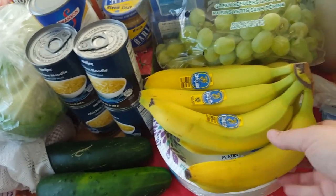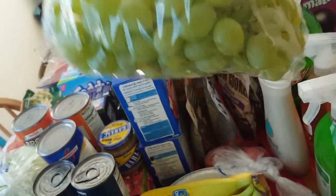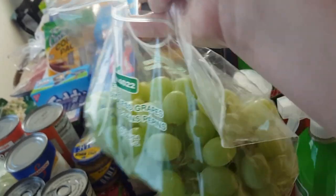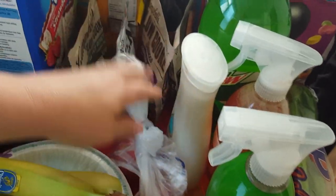A bunch of bananas. They were 59 cents a pound, and this is about 2 pounds. Bag of grapes, they were $1.68 a pound. Then we got two Roma tomatoes. They were $1.69 a pound. I think that was like 89 cents.